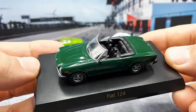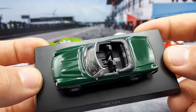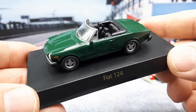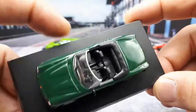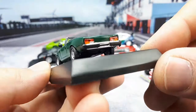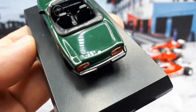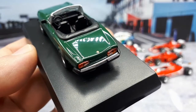Interesting that this Kyosho model only has one side mirror. I'm guessing this is a more economy car based on the regular Fiat 124. So I guess it was probably an option, or they just didn't even have the option to have a passenger side mirror. But in typical Kyosho fashion, we got the nice details like the plastic lights and the badge printing here on the trunk.